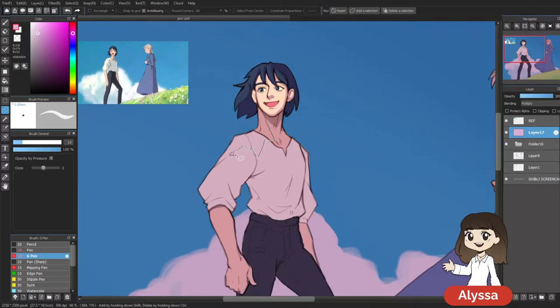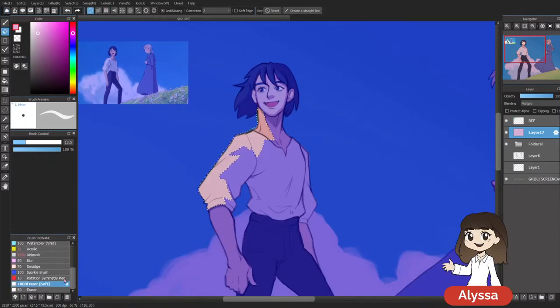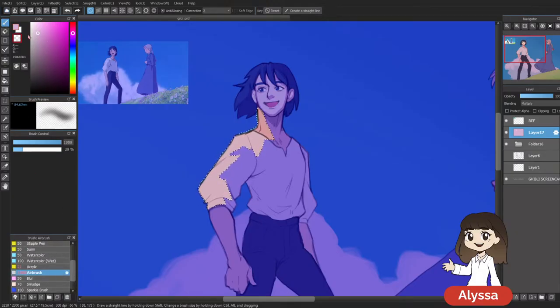So I'm just going to add some lights here to his arm, and then again, I am just focusing on the basic shape. That's how I approach shading. And with the eraser, I can use the soft eraser or an airbrush, and then Jesse goes over this.